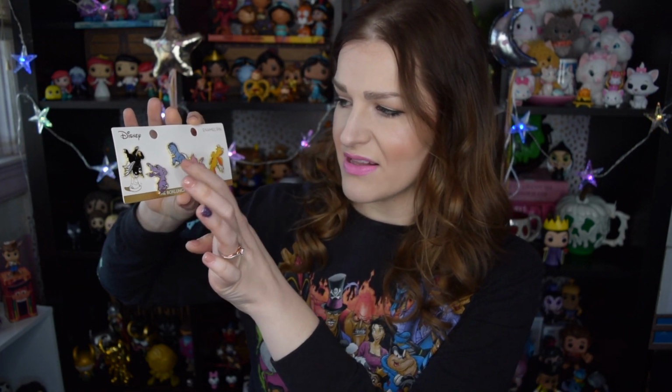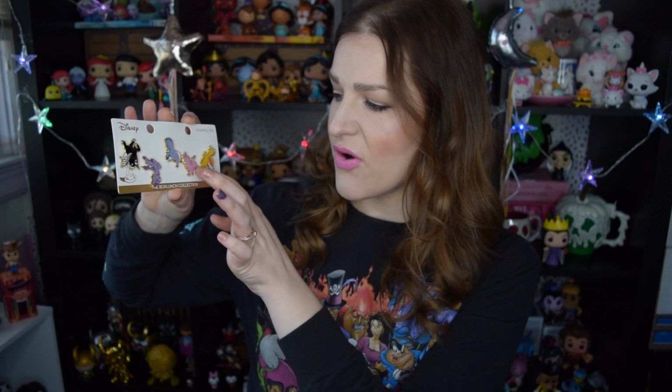But for now, I just have this little 5-pin set and it is a bunch of the different little baby Pegasus lying around. They're so cute and so colorful. So we have the black one, the lilac one, the blue one, pink and yellow. And they are all just really cute in different stages of flight. So yeah, I'm gonna have a nice little Fantasia side collection happening on my board, which I am not mad about at all.